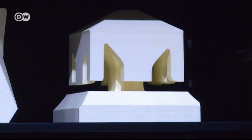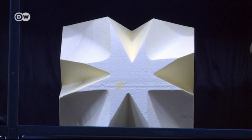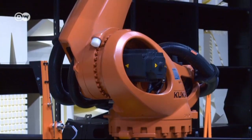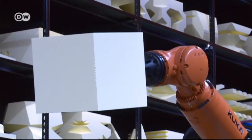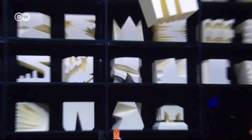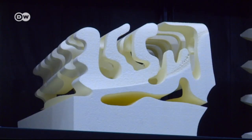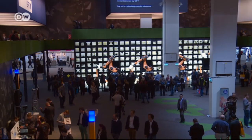Is it art? Or a piece of furniture? A robotic arm shaped it out of a styrofoam cube. In its most basic form, it can be a stool, a side table, anything, an object for the house. But people themselves have come up with an infinite variety of uses, many of which we can't even necessarily guess. It means something to them.